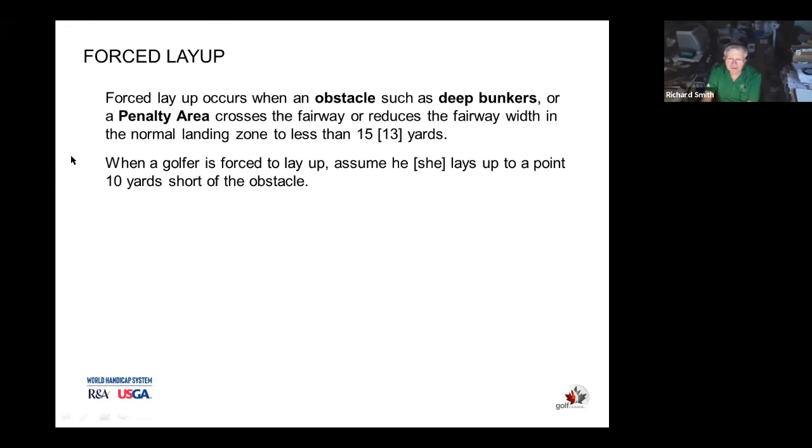Now here, when a golfer is forced to lay up, we assume he or she lays up to a point 10 yards short of the obstacle. So in other words, we want a 10-yard safety margin in our layup too. The very worst thing you ever do on the golf course is if you're laying up short of the river, laying it up into the river. That just is not fun at all, is it?